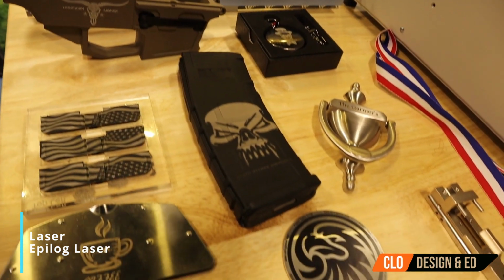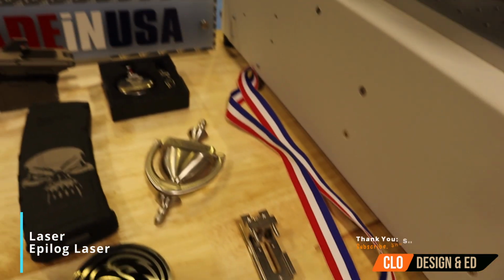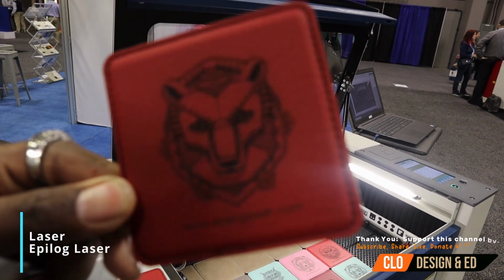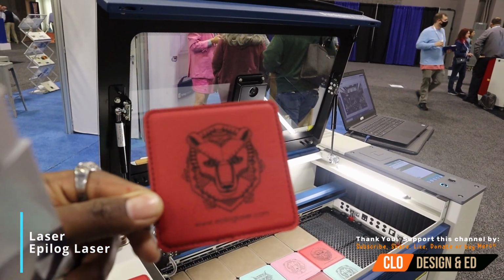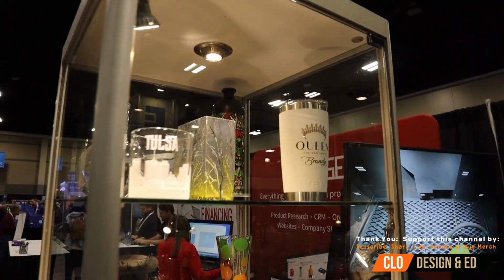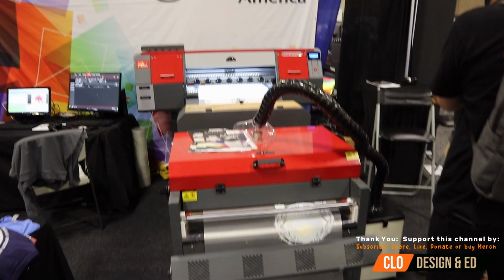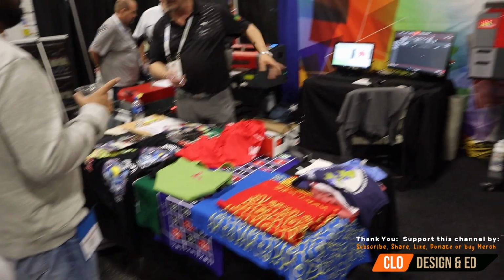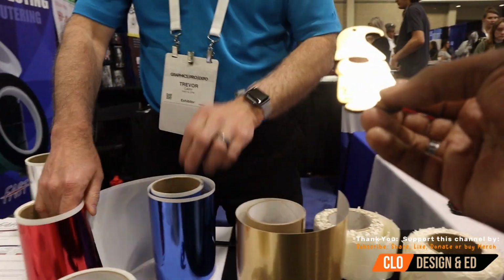Custom gray. Got some posters here. Check out Epilog Laser. Very cool coaster, looking into the etched glass, and it looks very beautiful. Here we have director film from Axiom America. Are you using this like a vinyl or something like that?